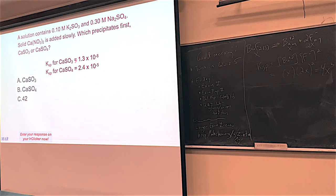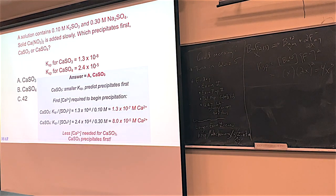So earlier, in the last one, we talked about which one was more soluble, and how bigger K means more soluble and smaller K means less soluble. So this is the bigger K, 10 to the minus 5 is bigger than 10 to the minus 8. So that means the sulfate is more soluble. But that also means for this problem that the sulfite is less soluble. All right, it's going to appear first. Because this is less soluble, it's not going to take that much calcium to make it precipitate out. And in this one, that sulfite will be the one we're going to see first.